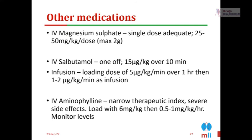The other medications we use in severe cases, usually in hospital settings, preferably with ICU so that you're able to monitor, but alternatives include magnesium sulfate. I know magnesium sulfate is mainly known as an obstetric drug, but it is very, very helpful in managing asthma exacerbations that are not responding to the conventional medicine of salbutamol or the combination of salbutamol and ipratropium bromide. You could use IV salbutamol, not a common drug in our setting, by infusion, or IV aminophylline.